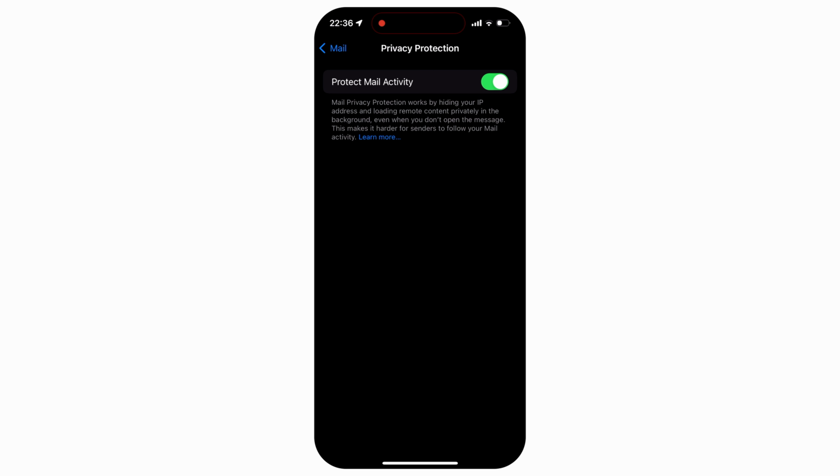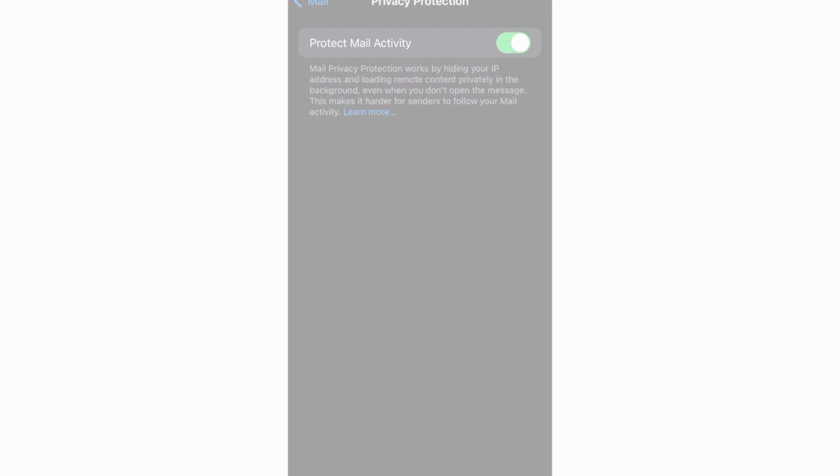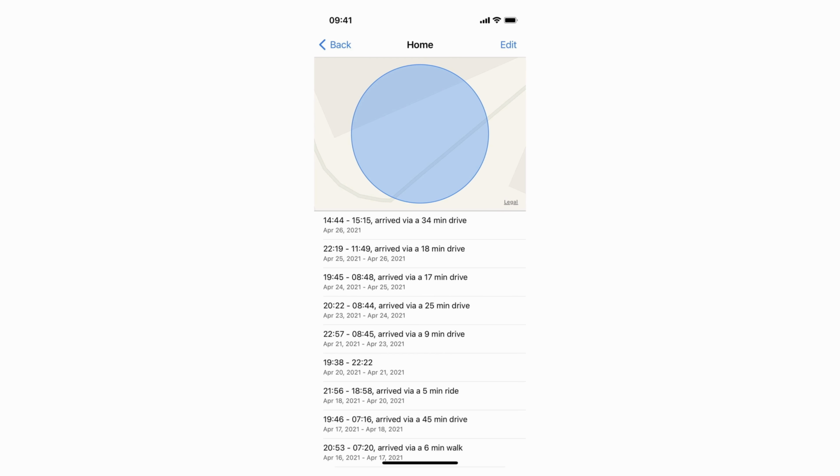Thanks to this solution, iPhone can hide your IP address. Together with data collecting comes, of course, access to your location. And here we have again a bunch of interesting aspects to talk about. The most important one is to turn Significant Locations off.